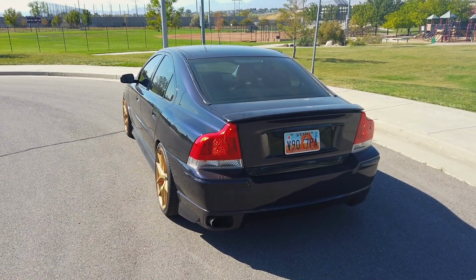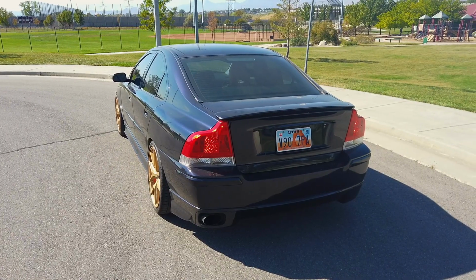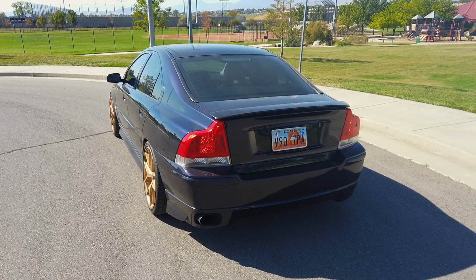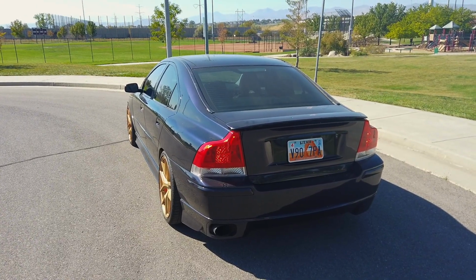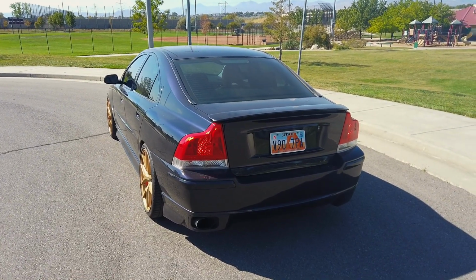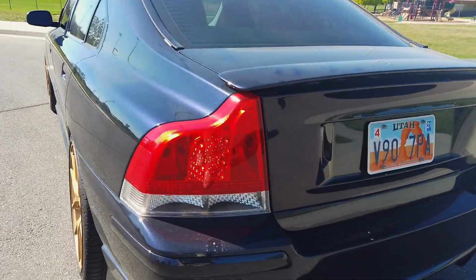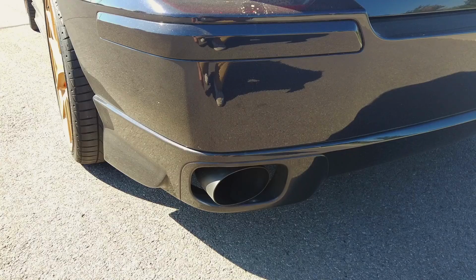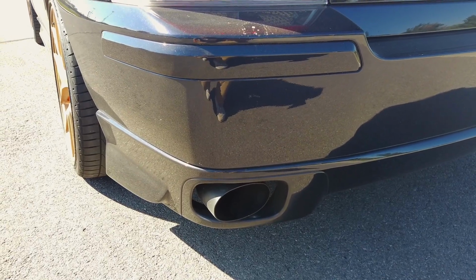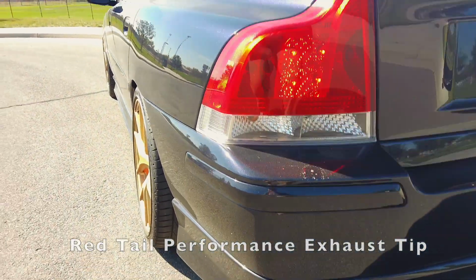The drone is not bad at all if you're just cruising on the freeway. I've driven this car cross country multiple times, and I didn't have a headache at all or anything. But when you want some sound, it's definitely there. And then I replaced the exhaust tip as well with just a large oval one. I think it looks really, really good.